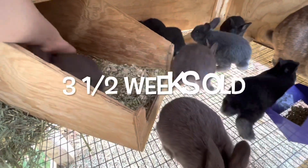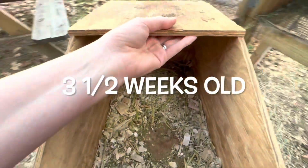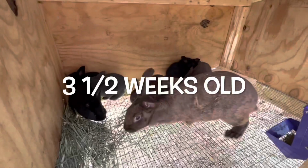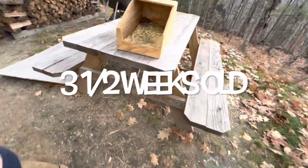Between 3 to 8 weeks old, I think, is when the babies are at their cutest. So make sure you handle them a lot. They will be scared at first and maybe even scream the first couple times you hold them, but it's important in the long run to hold them and get them used to being handled.